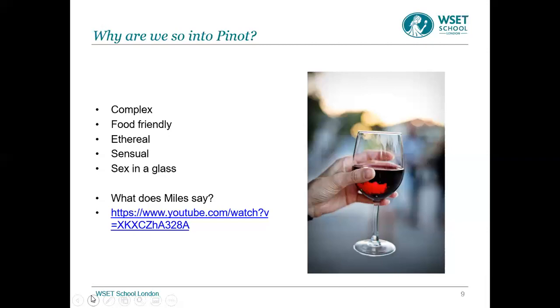Question about minerality from Burgundy. If we think about minerality as flavours that come from the soil, then yeah, once again, because Pinot Noir expresses that really well, if we're talking about wines produced on different soils, that's always going to be reflected in the flavour.